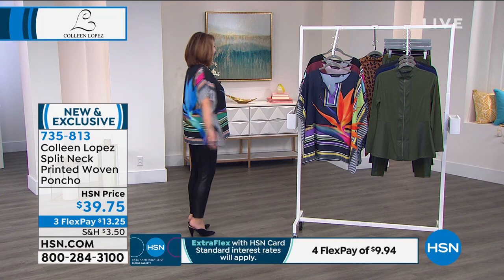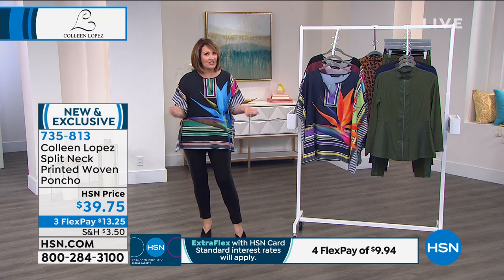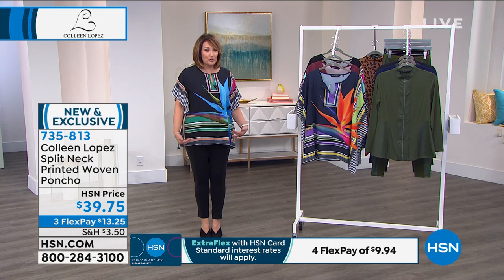The print goes all the way around. It's a great length, nice and long, so I love it with a legging. We all buy the leggings and the jeggings, and sometimes you want that long over lean. This is your long over lean. This is that easy, beautiful tunic topper.